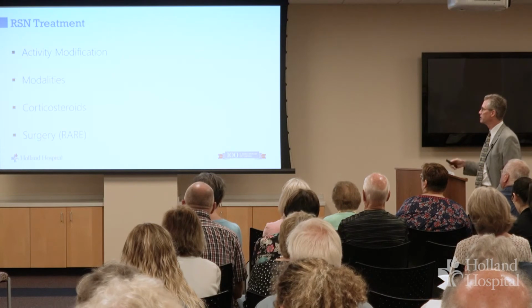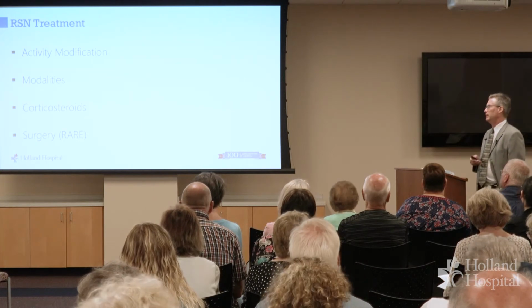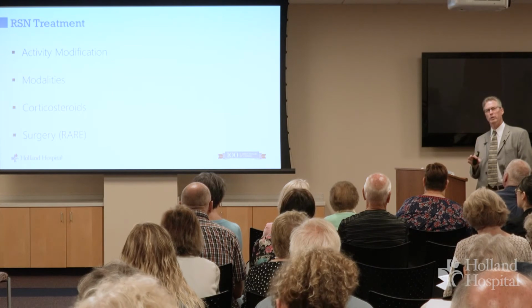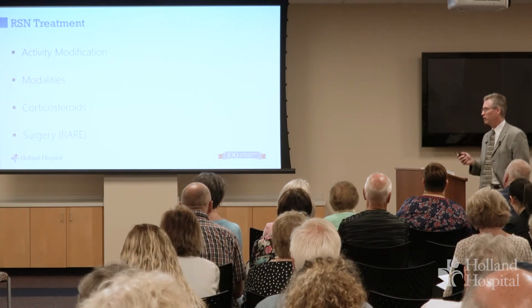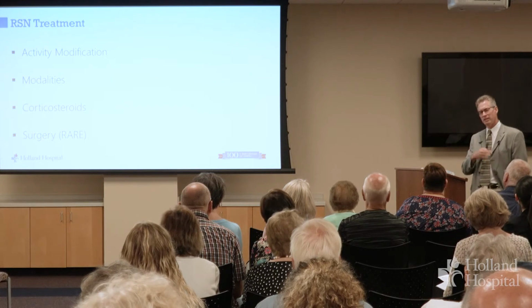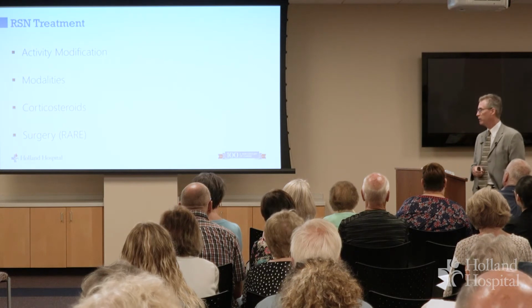So again, here's that same common pattern: activity modification, modalities, steroids with the nerve. We get a little more apprehensive about putting injections around a nerve when it's the only thing in the area, because all it takes is one little needle poke in a nerve and you could be in for a lot of pain and burning. We used to inject carpal tunnels a lot, and now that we realize that as time goes on, the damage to the nerve can progress, we don't tend to try to just cover it up. We tend to just release it if it's not getting better with splints.